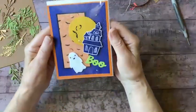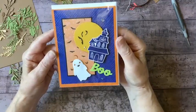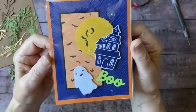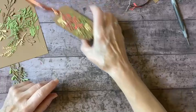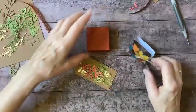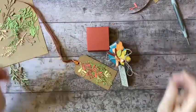And she also made this adorable little Halloween card. And so that might be something that you'd like to make for Halloween. So lots of goodies coming in the new holiday catalog, so stay tuned for all sorts of wonderful things. This is just the beginning.